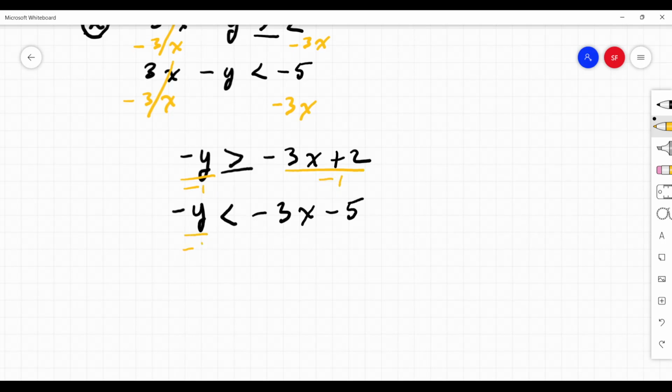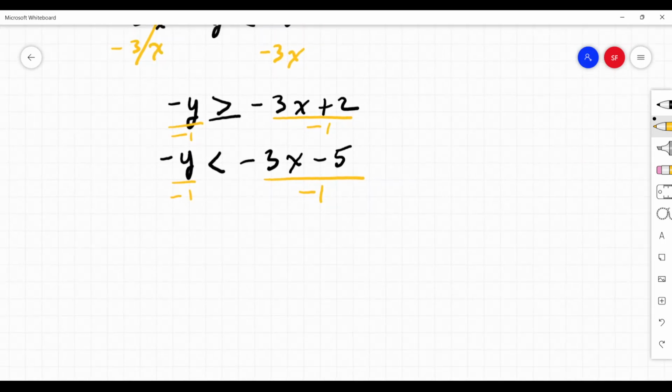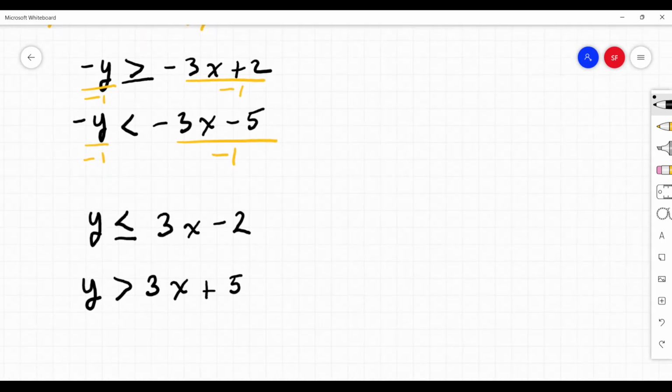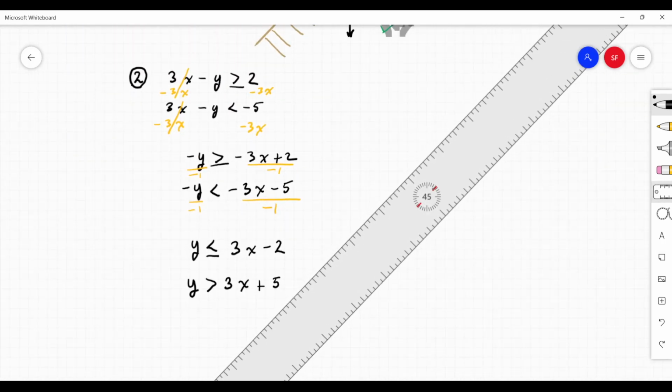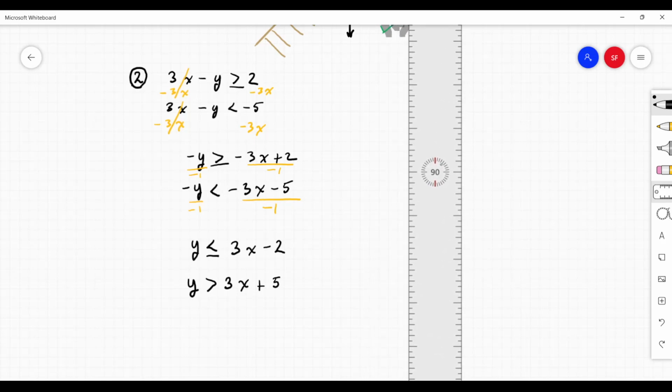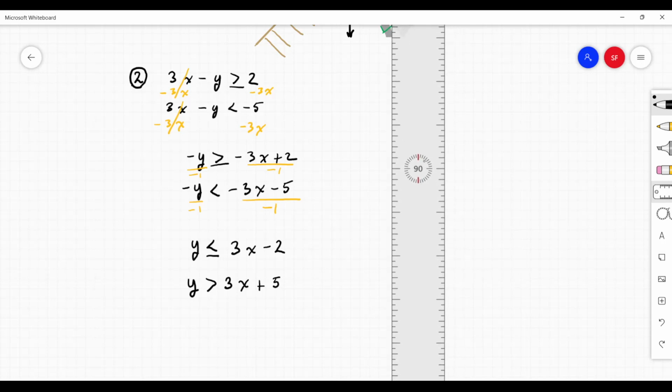What happens when we divide an inequality by a negative? Flip the sign. We don't reverse the sign, we reverse the inequality direction. That's right. So we've got y is less than or equal to 3x minus 2, and y is greater than 3x plus 5. Wouldn't it be negative 3x? No, because it's already negative. Now we're going to graph our solution.